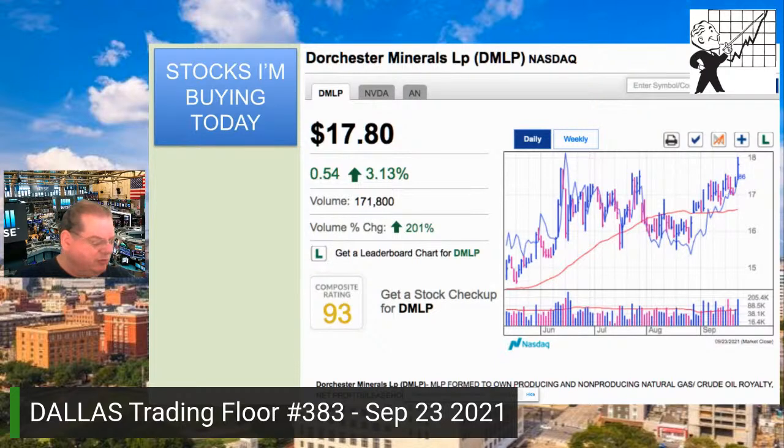So it's unfortunate for the people in the Northeast. They're going to be paying, I'm afraid, out the nose this year for a lot of reasons. But this might be a way to soften the blow a little bit. This one is DMLP, Dorchester Minerals, and basically it's a natural gas play, though they also do crude oil. But it's really a natural gas play. We've been seeing some tremendous action in the gas space for once. So as winter is coming up, I think this one might do very well as well.